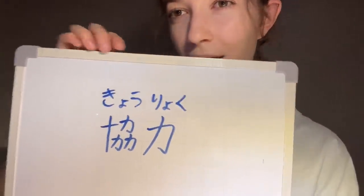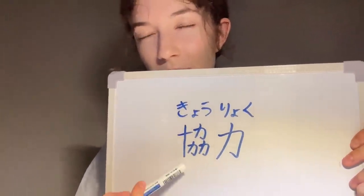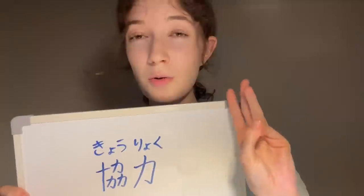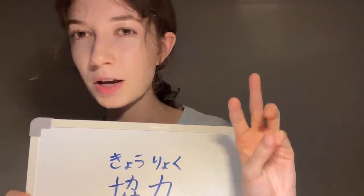Okay. I'm writing the furigana now. 協力. So let me show you. Not the most beautiful kanji in the world, but let me trace for you. 協力. Two kanji. 協力. Okay. So does 協力 mean one, cooperation, two, abbreviation, or three, environment? Cooperation, abbreviation, or environment? I'll give you 5 more seconds to think about it.